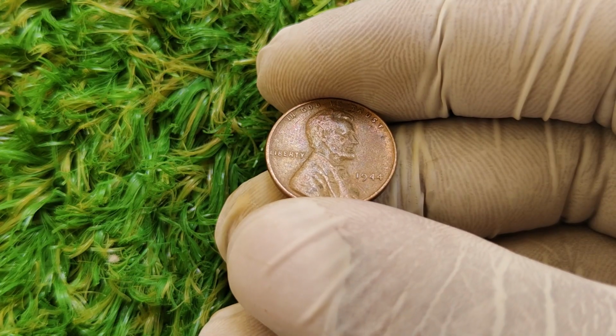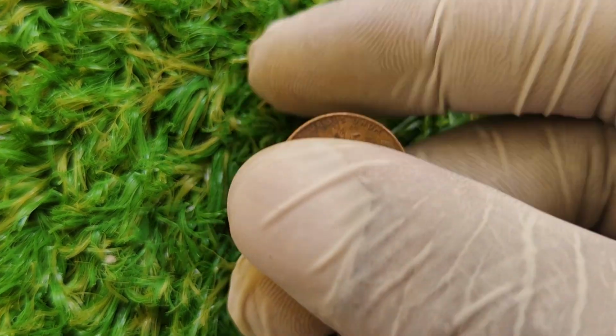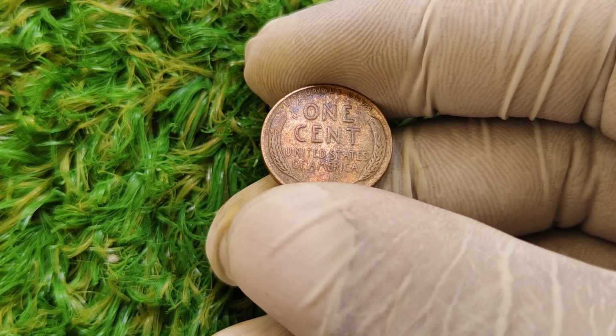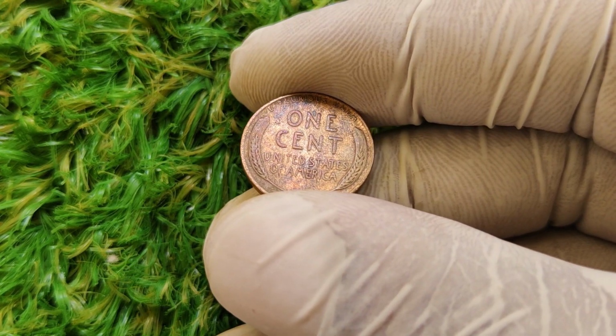So, the next time you go through your change, make sure to keep an eye out for a shiny 1944 penny with no mint mark and sharp features. Who knows? You could be holding a small copper coin worth nearly $80,000.